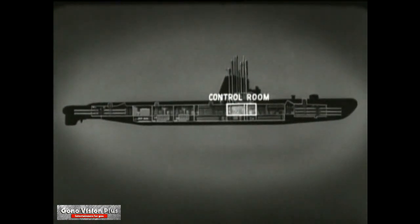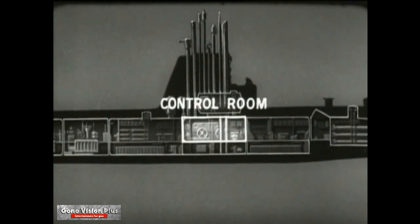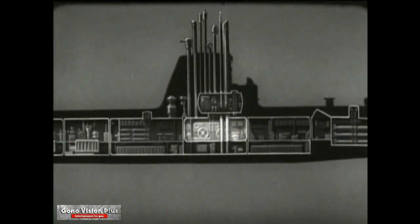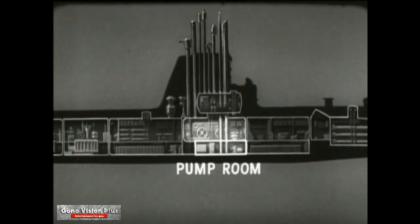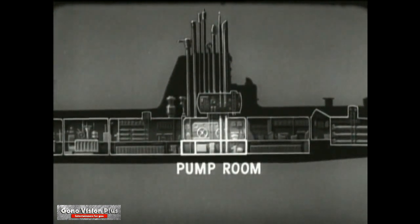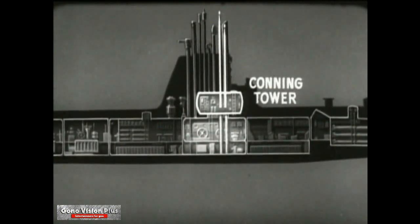Amidships is the control room. The control room has the control gear for steering, diving, and operating submerged. One part is generally used as a radio room. This space below the control room is called the pump room. It contains auxiliary machinery. Next to the pump room are spaces for storing food and other supplies. Above the control room, there is usually a conning tower with the 2 periscopes and the fire control equipment. The ship is normally steered from here.